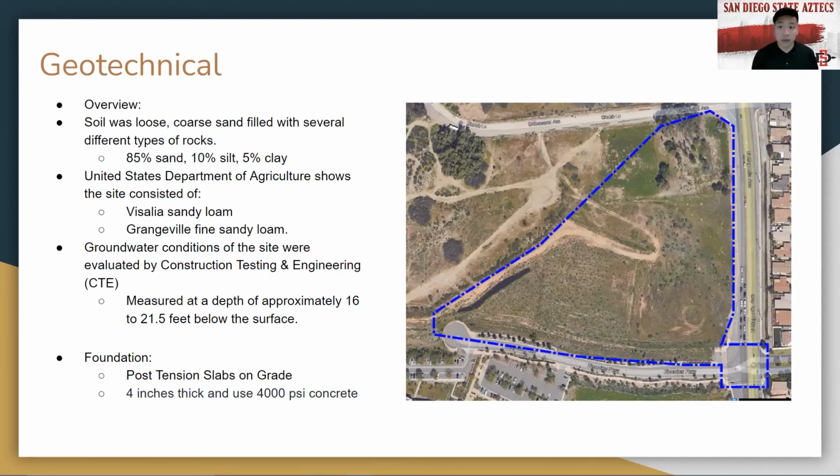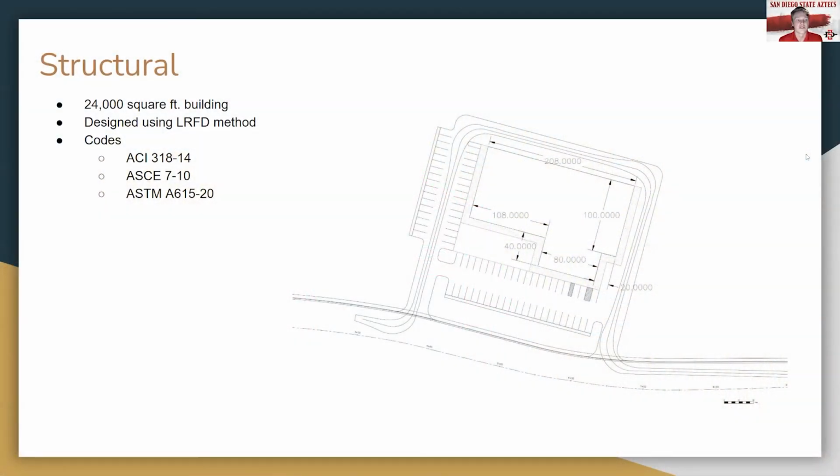use 4,000 psi concrete. Hi, my name is Kirk, and I'm a structural engineer for the County Animal Shelter Project. For the structural portion of the San Diego County Animal Shelter building, we were requested to build a building that was about 24,000 square feet.